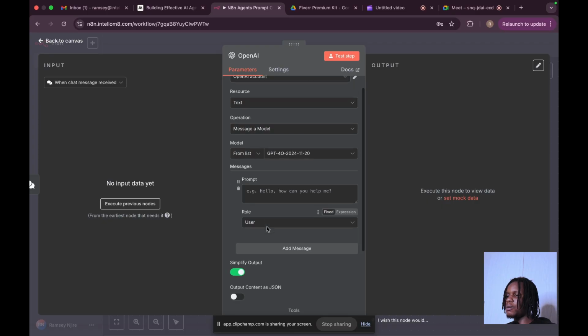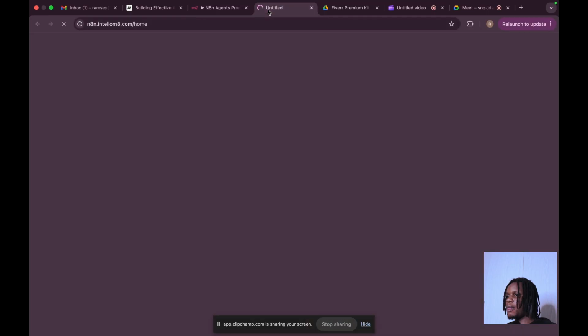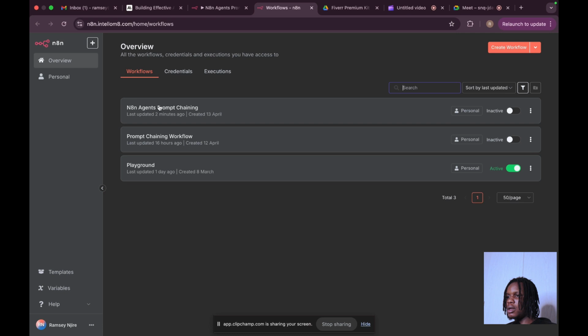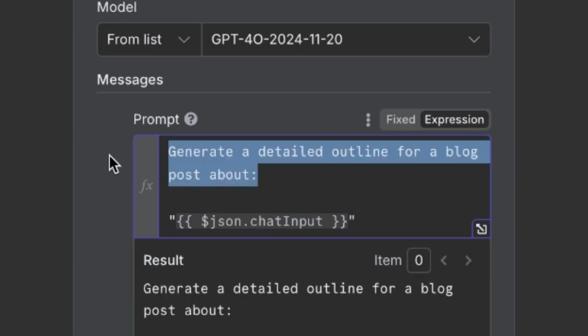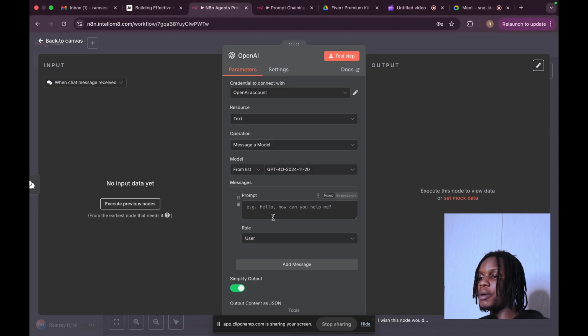GPT-4o. There we go. And for the prompt, I'm actually going to copy, because I've already done this, and I'll share the prompts below. I'm going to copy my prompt from the other workflow I'd done. And it's a very simple prompt, as you'll see. It's about generating a detailed outline for a blog post about whatever topic you feed it. So you would have something like that. And then here you would feed it the output of the previous one.